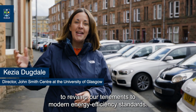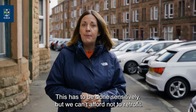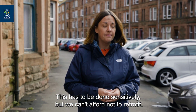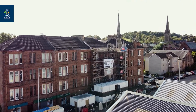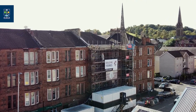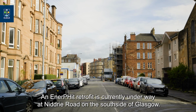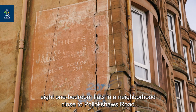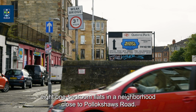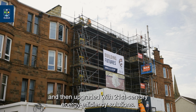This is a video about how we create a blueprint to revamp our tenements to modern energy efficiency standards. This has to be done sensitively, but we can't afford not to retrofit. An EnerPHit retrofit is currently underway at Niddrie Road on the south side of Glasgow. This new project is a deep retrofit of a standard tenement consisting of 8 one-bedroom flats in a neighbourhood close to Pollokshaws Road. This will see the tenement taken back to its bare bones and then upgraded with 21st century energy efficiency solutions.